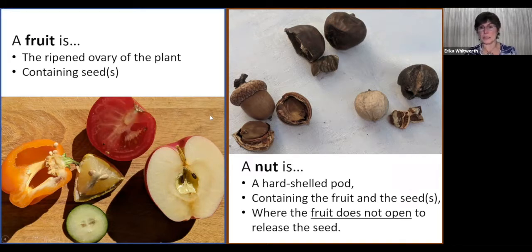So strictly speaking, a nut is a hard-shelled pod containing the fruit and the seed inside. But the part of the definition that's important is that this pod and the fruit does not open on its own to release the seed. So it's not going to pop its seeds out. It's going to take an animal or something to crush it or to actually start germinating and break through that hard case.